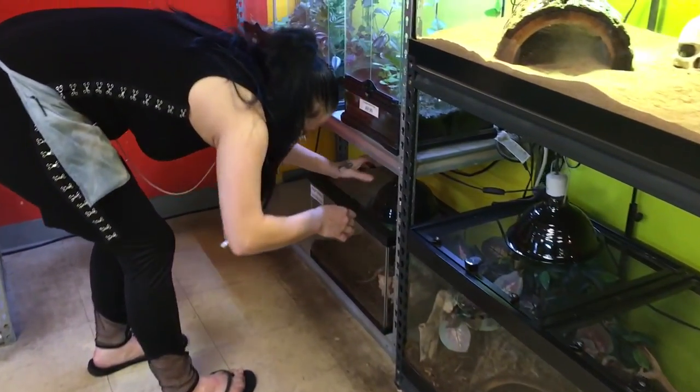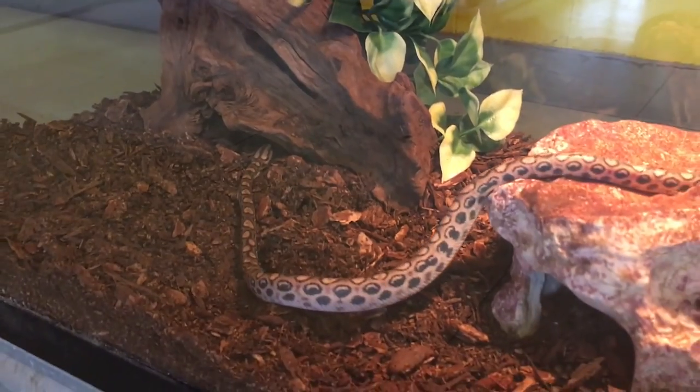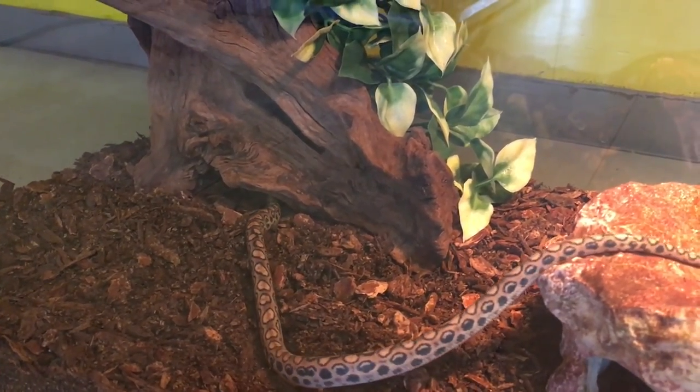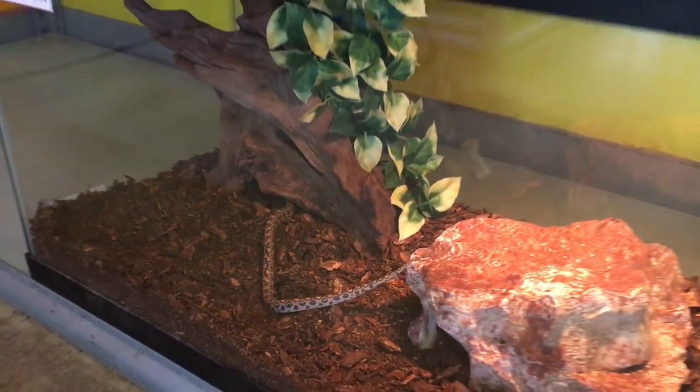Come in there, turn his light on. There. No, I'll have to really wet down that cage. Oh yeah. And he's going right under the log. That's what Brazilian rainbow boas do. They love to hide under logs.